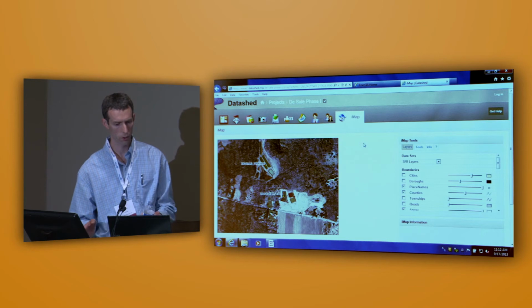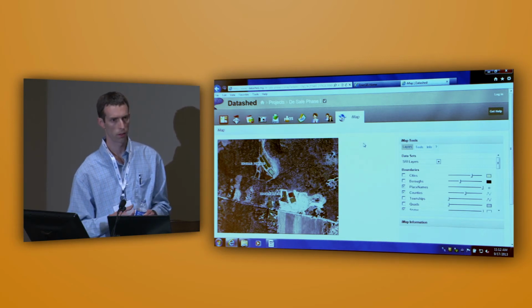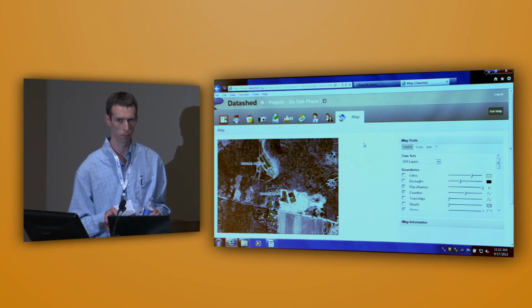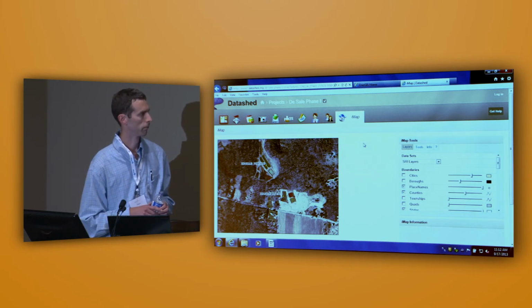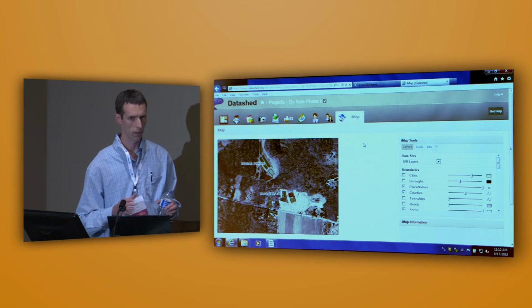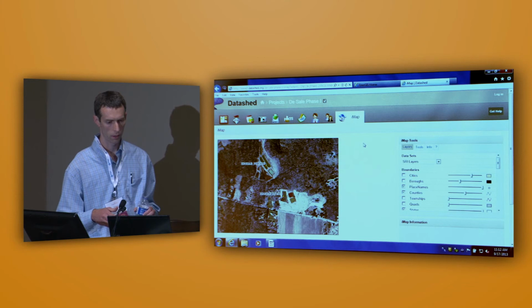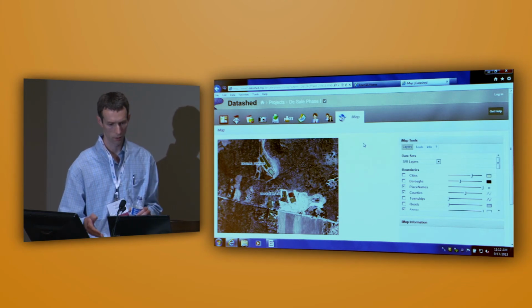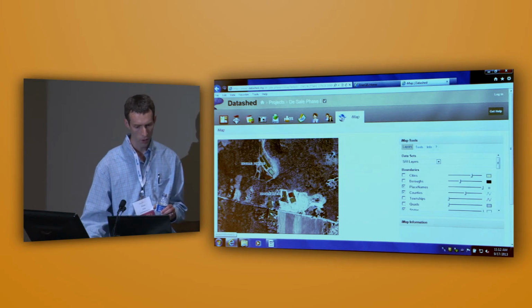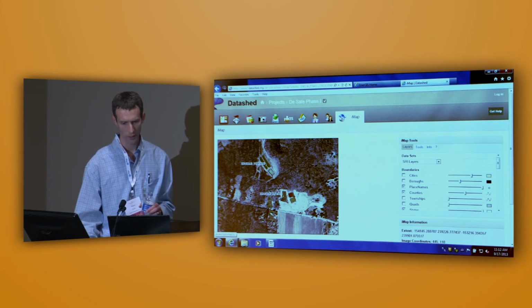Whenever we switch over to some of the Drupal capabilities, we're going to be using Open Layers, which is a JavaScript library that allows you to display maps and use multiple sources of data. As we add new projects, new sample points to the Datashed, they'll automatically appear within the web mapping. Right now, we have to create these files and upload them, and so they're static.